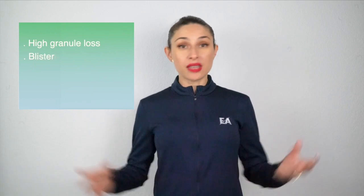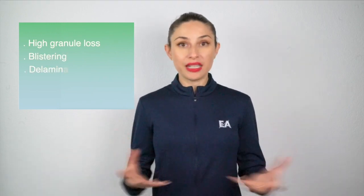But what does happen if you do not have adequate ventilation? Well, basically your attic becomes literally an oven. So it could be 100 degrees outside, but inside your attic is way above that. So basically the temperature of the shingles dramatically goes up. And then of course you're gonna have all these issues like high granule loss, delamination. I mean, all sorts of issues that can come up with overheating shingles.